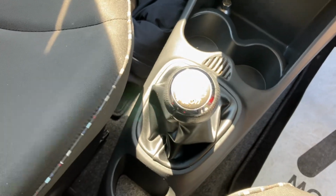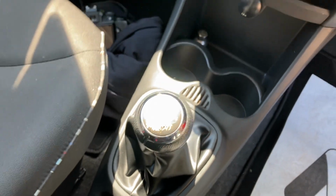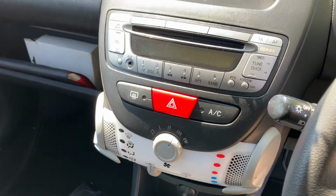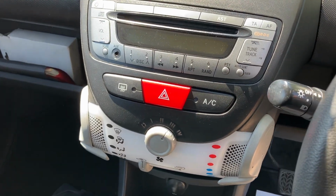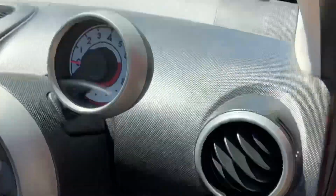It is the 5-speed manual. There is some wear on that, but we have already bought a replacement one, which will be fitted on purchase as well. And being the Edition model, this one does come with air conditioning, and it's also got the electric front windows as well. So we'll just start her up anyway, just so you can hear her.